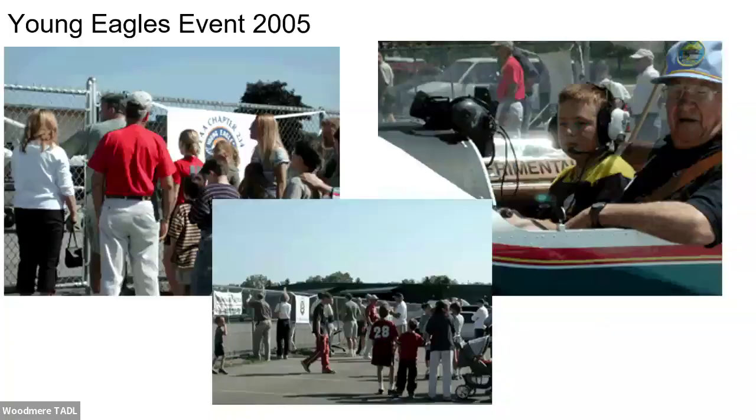I'm on the scholarship committee, and it has been very, very gratifying being a part of that. But also some really interesting photos that we just haven't had as part of our arsenal as of late. So we're working on adding these to our local chapter to say, hey, we've been doing these for a long time, bring your kids out.